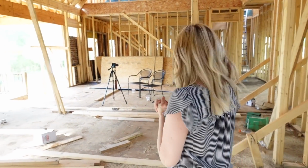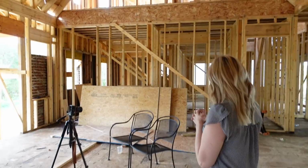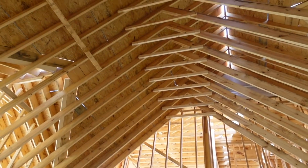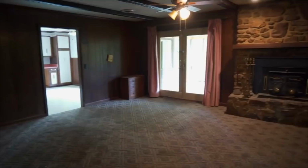And let's show them the vault in the living room. Yeah, the ceilings in the living room. This is what makes it so fun, and you can really get a feel for it now that the roof is on. But this used to be basically touching our head. These were like 8 or 9 foot ceilings. I think they were 8 foot. They were very low, and it was just so dark.